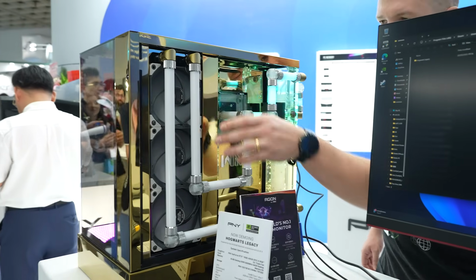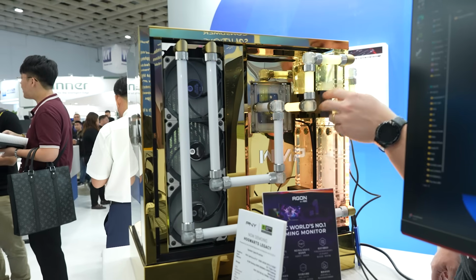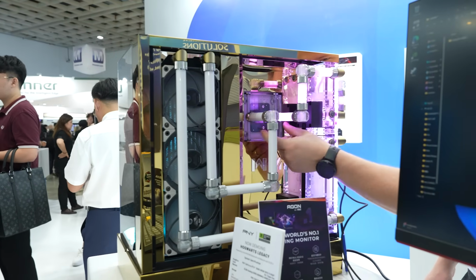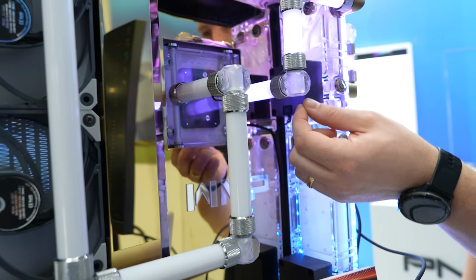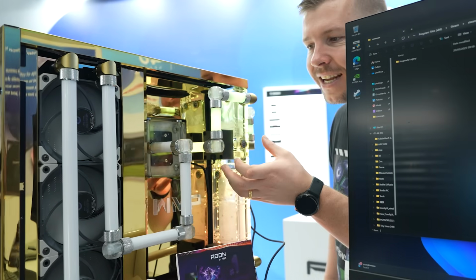So as you can see here, we've got the tubing coming out the back of the radiator, comes around. We've got actually a dual pump system happening here, and see how the stealth tube water block, it actually comes out the rear here. So the back of the motherboard tray has to have the cutout for this to actually work, but it allows all of the tubing to come at the back, and it keeps the cleanliness inside the front of the case.